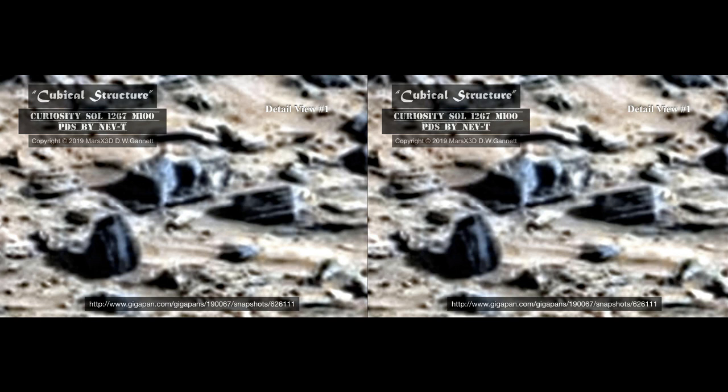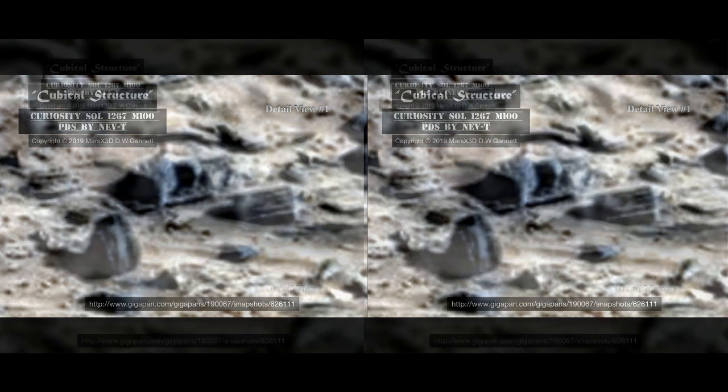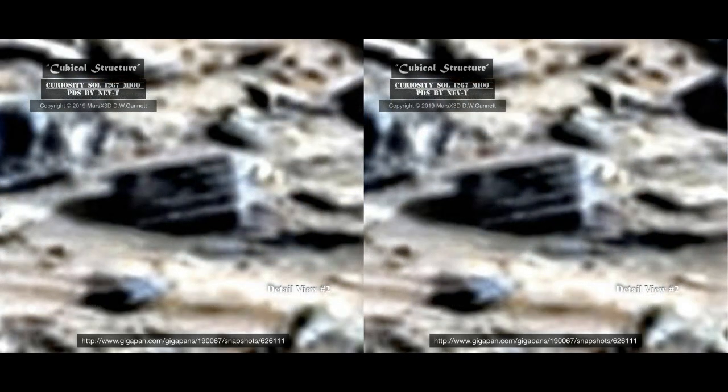But let's move a little closer and just put up with the blurriness. Okay, happy now? Yeah, me neither. I'd give anything for a good, clean, high-resolution image of whatever this is, but this'll have to do for now.